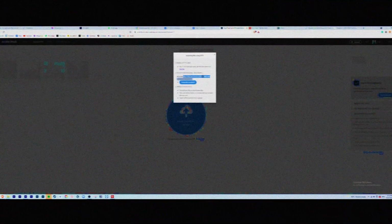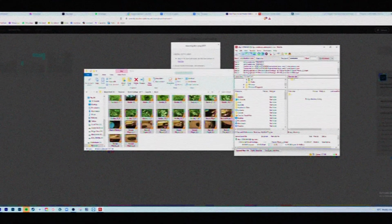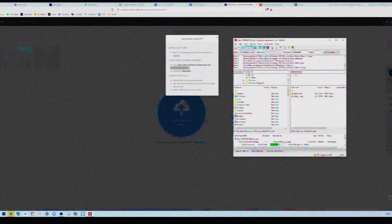With Adobe Stock, you do have to upload your files through an SFTP client, and the one they recommend is FileZilla, which works pretty well and it's pretty straightforward to do. Once you have uploaded them, they do automatically generate a few keywords using AI, which is pretty sweet because it does take quite a long time to type them all in.